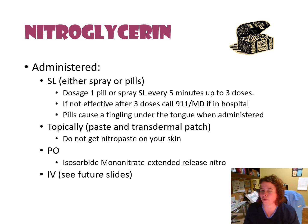Do not get nitro paste on your skin because it is a medication that likes to give and receive people. So you will get the benefits of nitroglycerin if you get it onto your skin.